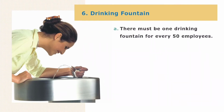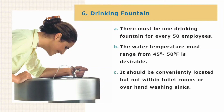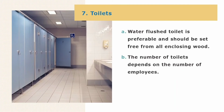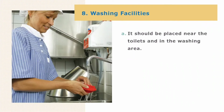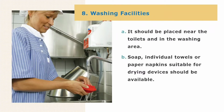Drinking fountain. There must be one drinking fountain for every 50 employees. A water temperature ranging from 45 to 50 degrees Fahrenheit is desirable. It should be conveniently located but not within toilet rooms or over handwashing sinks. Toilets. Water flush toilet is preferable and should be set free from all enclosing wood. The number of toilets depends on the number of employees.